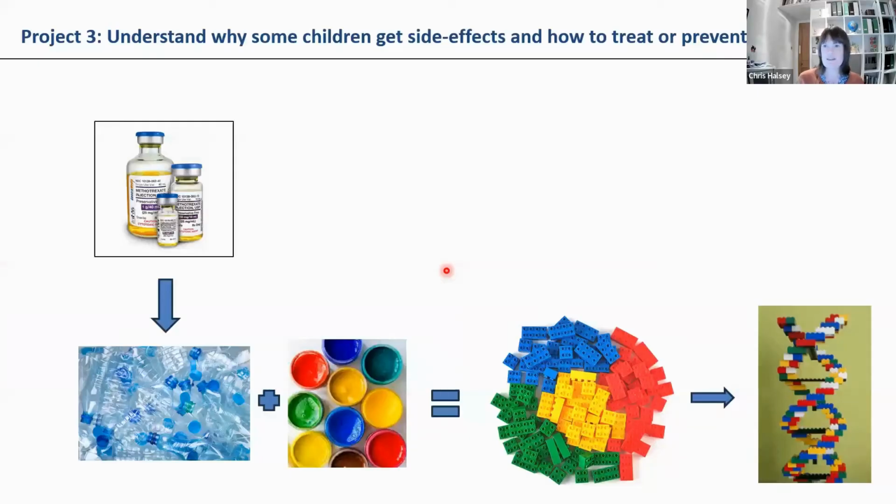So this is the third and last project I'm going to tell you about. This is about trying to understand why some children get side effects and how to treat or prevent them. So I'm going to take you through an analogy. I kind of hope it works. It's tricky to think of a good analogy, but essentially this is how methotrexate works. Methotrexate interferes with some of the materials that are needed to make the building blocks of DNA. So methotrexate stops one of these materials being formed. That material normally combines with another material to make blocks, and then the body uses these blocks to make DNA.